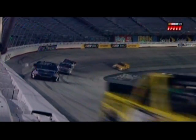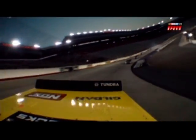Just off the second corner, he gets sideways early, and then it snaps around. Let's go inside the truck of Kyle Busch and watch this truck. He just snaps in the middle. See him snap there as he is exiting? And watch the job James Buescher does to get around him. Incredible job by James Buescher.